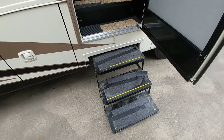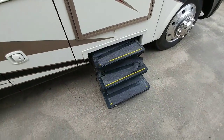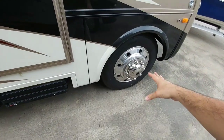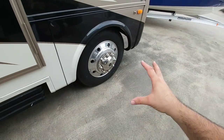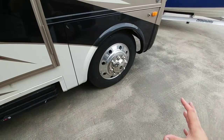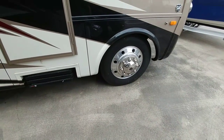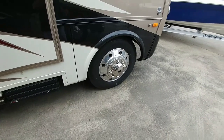Of course, pretty much all these Class A's are going to have electric steps that automatically retract when you close the door. Plus, when you get into this size, you're going to have 22.5-inch wheels. Now, your wheels will probably be 8-lug wheels instead of the normal 10-lug that you might see on your larger diesel pushers. But you have a 255/80 22.5, which is generally going to be the same tire you see on many of your larger diesel pushers.